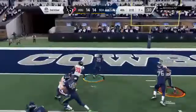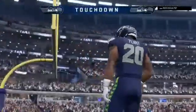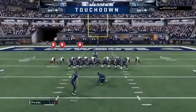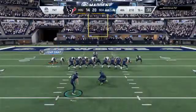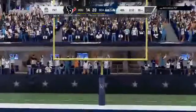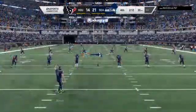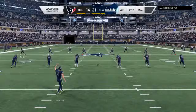Another try for Penny. And he is in for the Seattle touchdown. Taking it in from 7 yards away. And the Seahawks have taken the lead. Extra point up and through by Myers. And the lead is now 21-14.